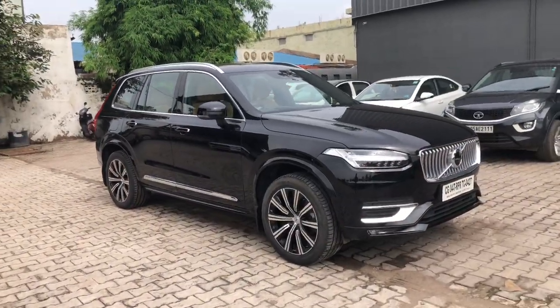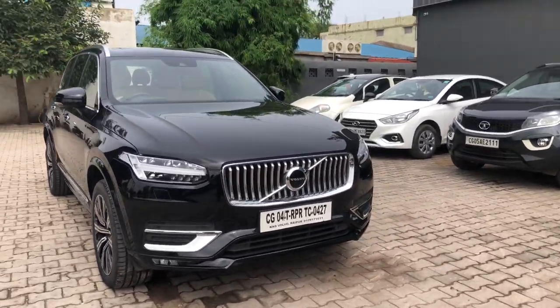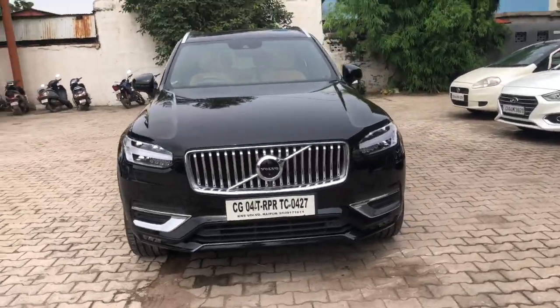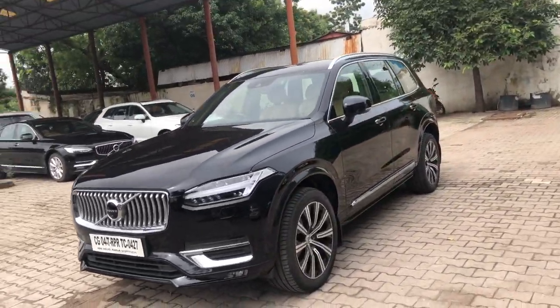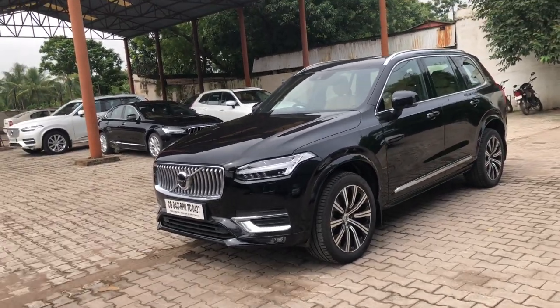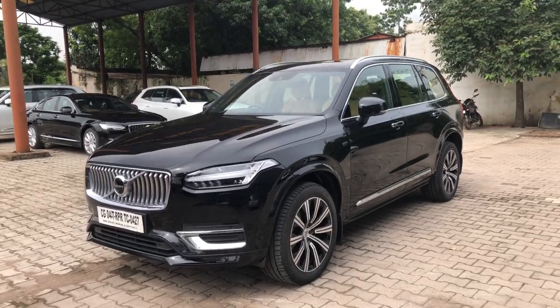Volvo has always been at the top of making the safest cars. The fact is that Volvo invented the concept of seat belts, which every car maker now uses. And Volvo didn't patent it, because human safety is much more important than money for Volvo. And in this car also, they have nailed it.